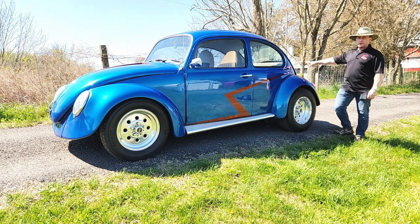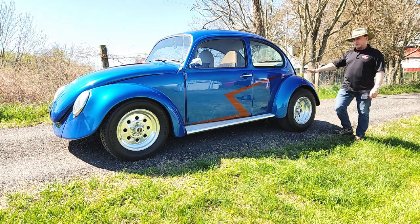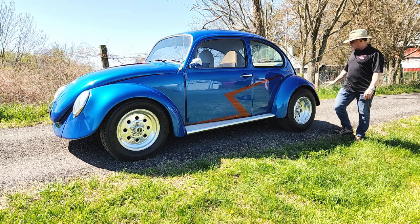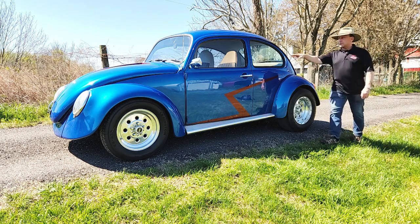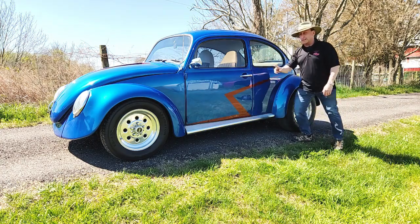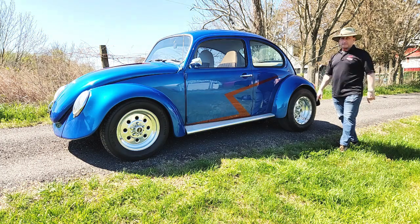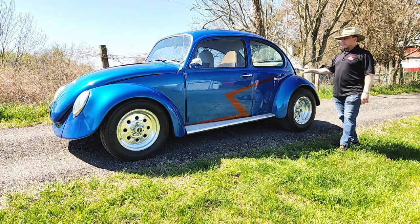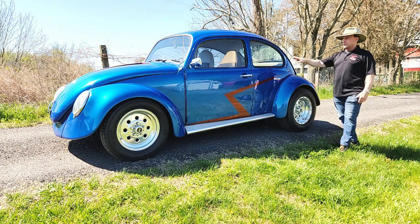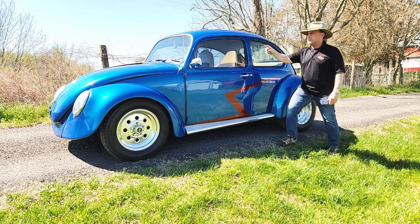It has dual Webers, transporter distributor, and it has actually an oil sump system as well and custom exhaust. Hurst shifter, aftermarket gauges, and what's really unique, five lug wheels with disc brakes up front. Car was recently painted. Upholstery has also been recently done. Fenders and hood are fiberglass.